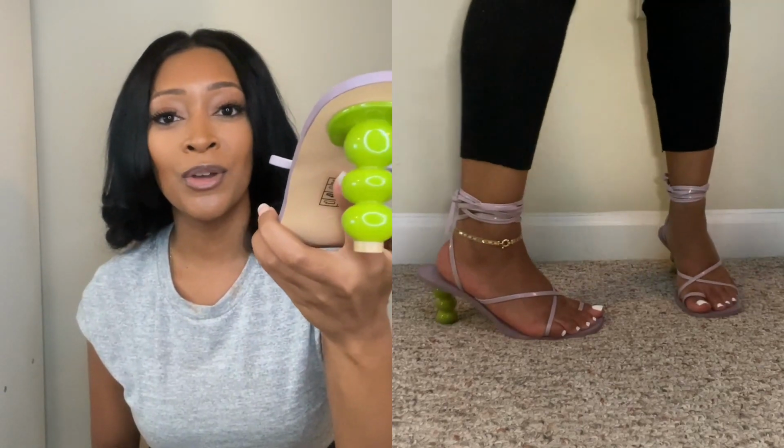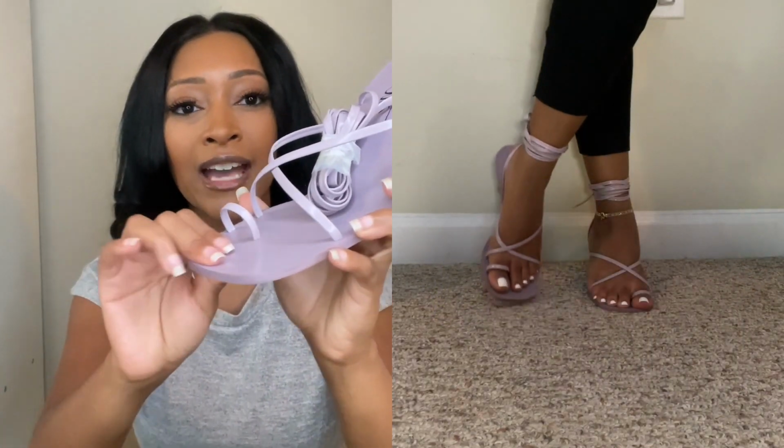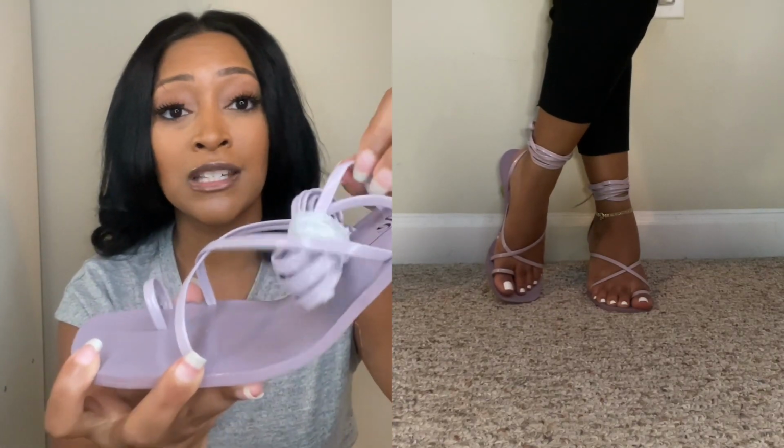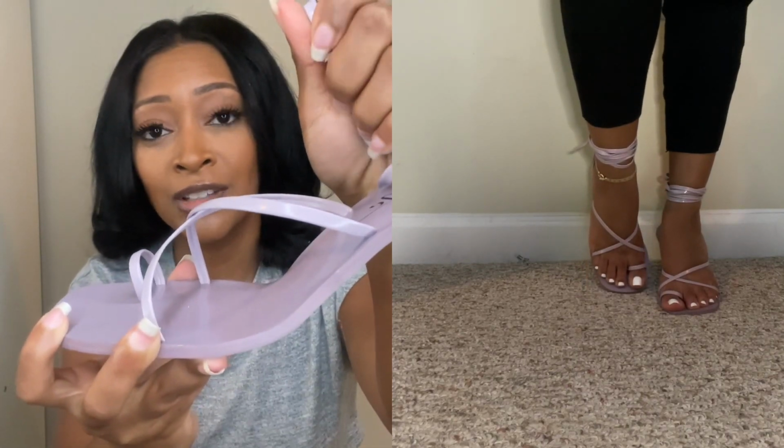So back to the heel. The heel height is 3 inches. And the material with this, guys, it didn't say on the website, but it's plastic. It reminds me of like a jelly bean material. Like, listen.